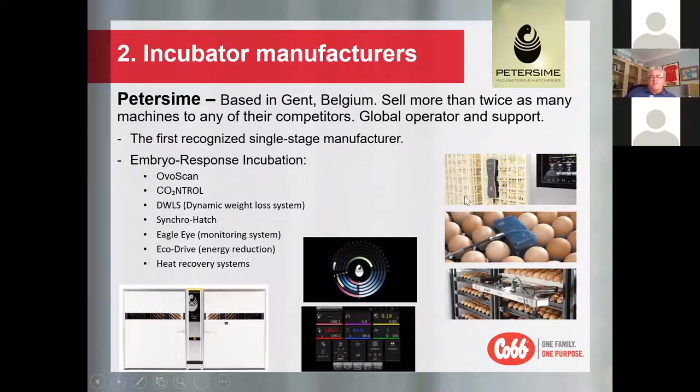The SinkerHatch is the same as what you saw for the Jamesway there for the hatch window, recognizing when the chicks start hatching. Their monitoring system is called Eagle Eye. They've got EcoDrives, which is for energy reduction in their systems, and heat recovery systems. They're currently working on early feeding systems as well.